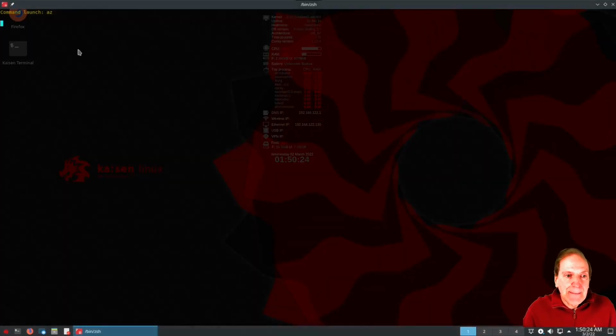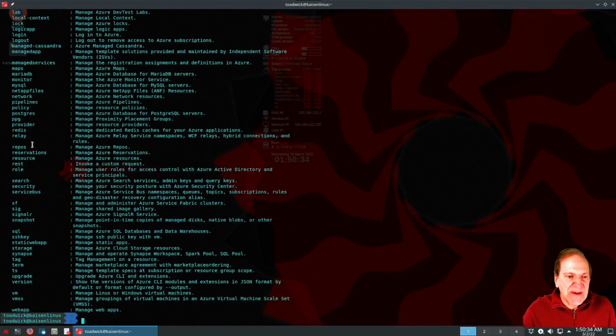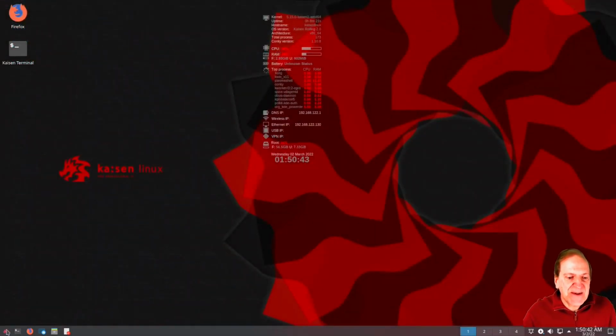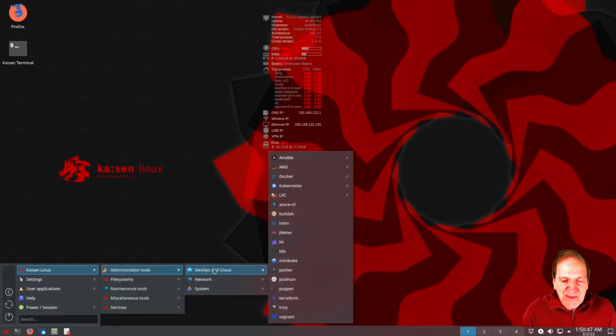And then Azure, that's the command line interface. So apparently you can access your Azure account if you're signed up with Microsoft Azure, and you could access it here through the command line. I went ahead and pressed enter, and it brought up all kinds of commands that you can use. I've never used the command line Azure before, so not familiar with it personally, but wow, there's just so much stuff in here. And we got JMaker, Packer, Podman, Puppet, Terraform, Vagrant, wow.